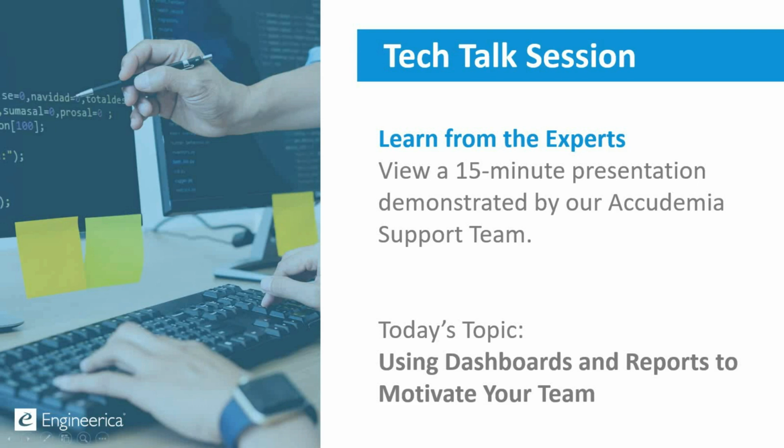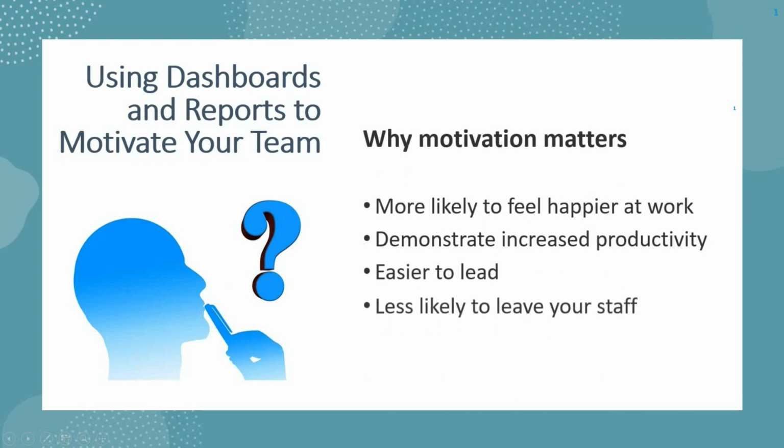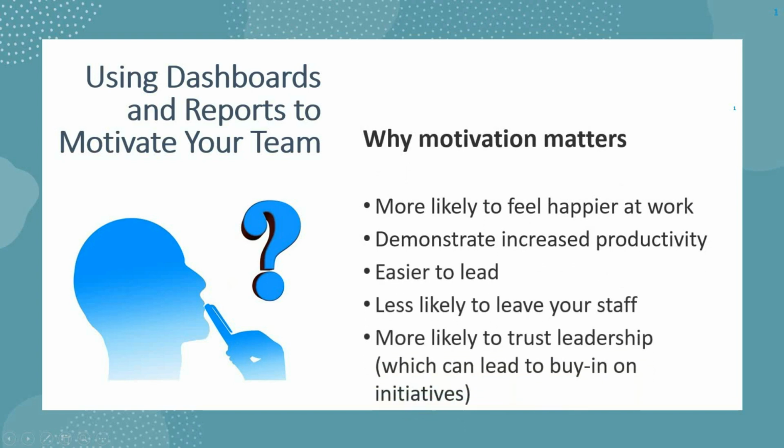This is going to be my tech talk on using dashboards and reports to motivate your team. To get started, we're just going to go over some of the things that will motivate your team, and why this matters. So the first things are, motivation will help demonstrate that you know what your center is doing and hopefully increase productivity, make your team easier to lead, less likely to leave your team if they know what's going on, and trust your leadership, and they'll hopefully feel happier in their work.